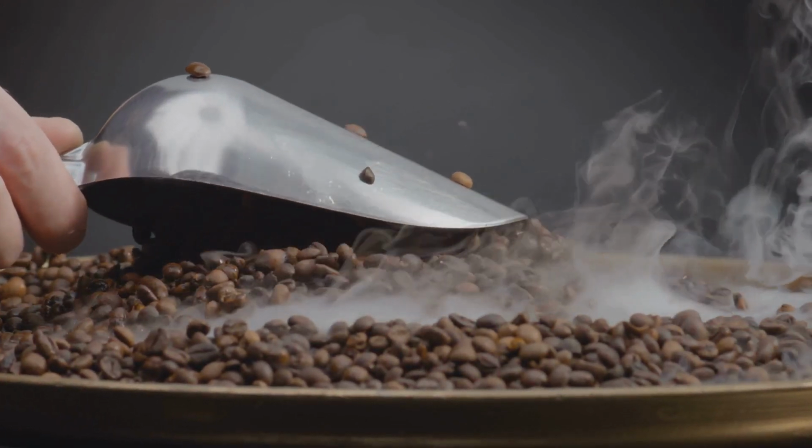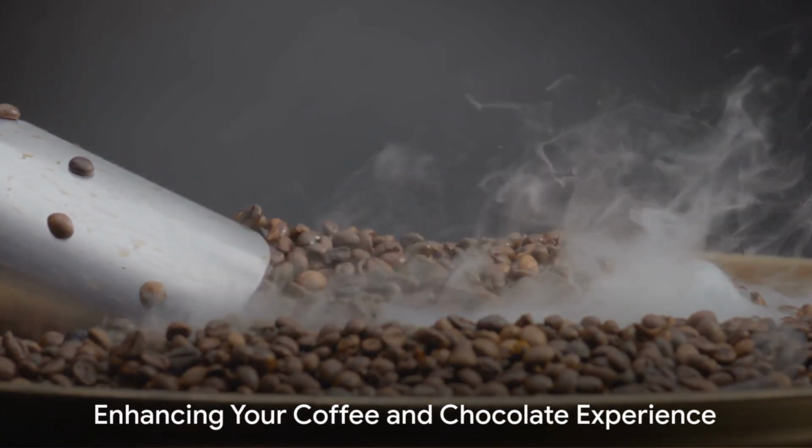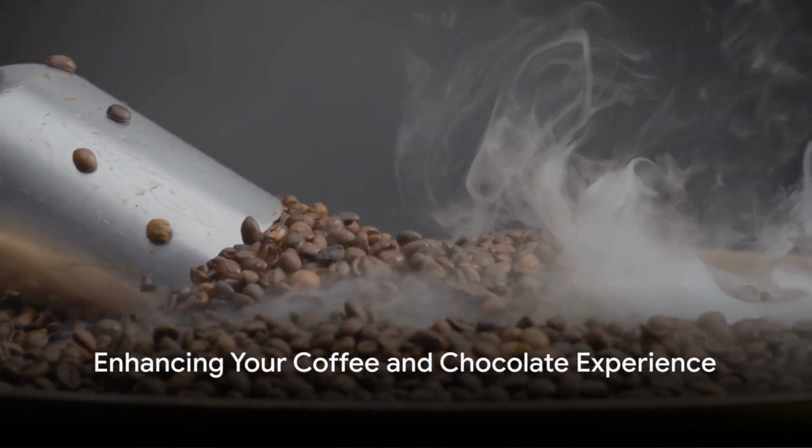Remember, there's no right or wrong when it comes to pairing these two. It's all about finding what tickles your taste buds. Now, you're ready to host your own coffee and chocolate tasting party.